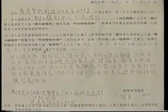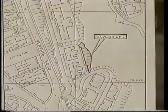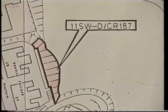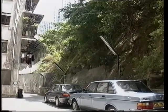9 months ago, Mr. Sit and other owners received a government notice saying that the slope behind the building was dangerous and needed repair. They looked at the title deeds, only to find that the slope was indeed part of their property. There was no choice but to pool their money to get the slope fixed.